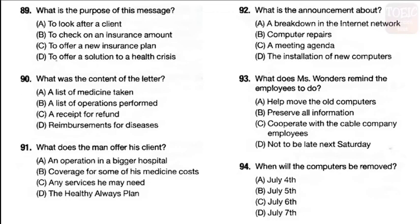Number 91. What does the man offer his client? Questions 92 through 94 refer to the following announcement.